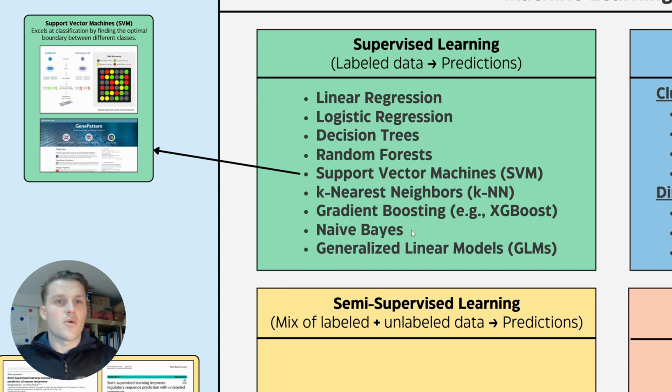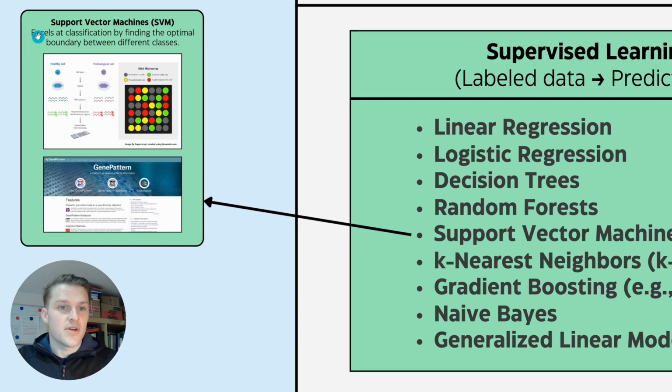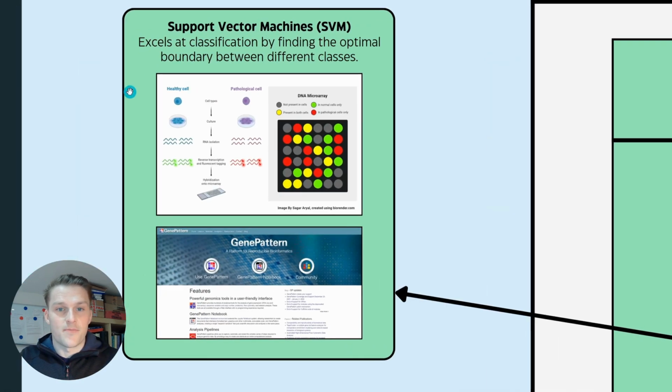Let's look at a real-world example of supervised machine learning in bioinformatics, specifically the support vector machine. At its core, a support vector machine finds the optimal boundary to separate different groups of data. When data is too complex to separate directly, it transforms it into a form where separation becomes possible. Support vector machines are often used to analyze gene expression data from microarray experiments. If you're not familiar with how microarrays work, here's a quick overview.